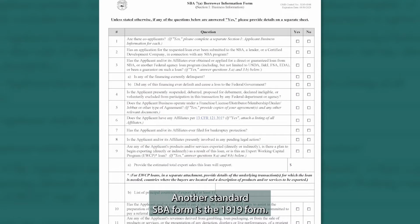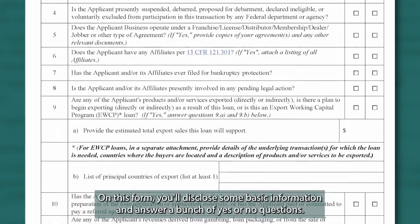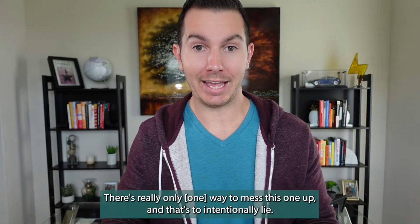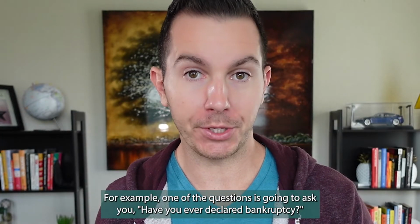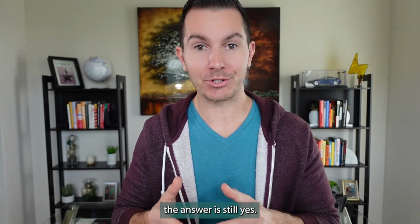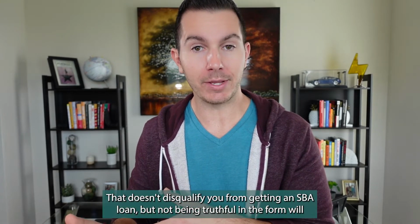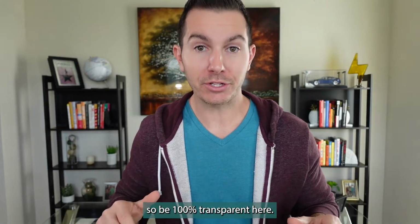Another standard SBA form is the 1919 form. On this form, you'll disclose some basic information and answer a bunch of yes or no questions. There's really only one way to mess this one up, and that's to intentionally lie. For example, one of the questions is going to ask you, have you ever declared bankruptcy? Even if it's 30 years ago and you think it's been discharged, the answer is still yes. That doesn't disqualify you from getting an SBA loan, but not being truthful on the form will. So be 100% transparent here.